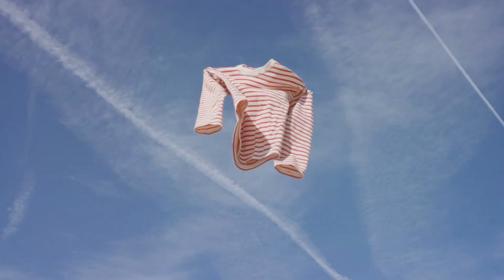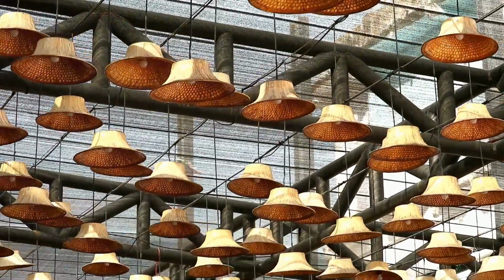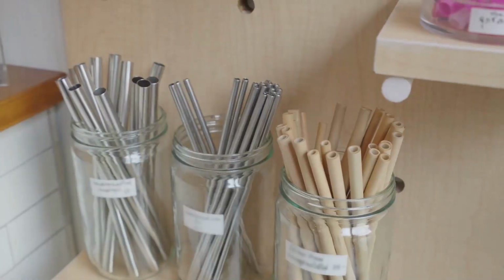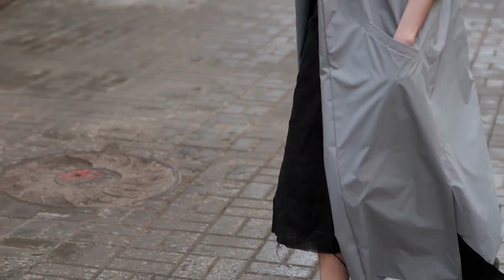Shifting even a small part of your wardrobe to sustainable options can make a big impact on our planet. Imagine the collective difference we can make if we all take small steps towards sustainability. Thanks for joining our sustainable fashion journey. Together we can make a difference, one outfit at a time.